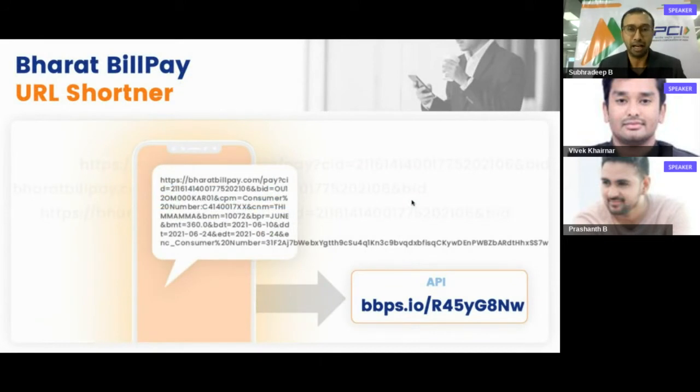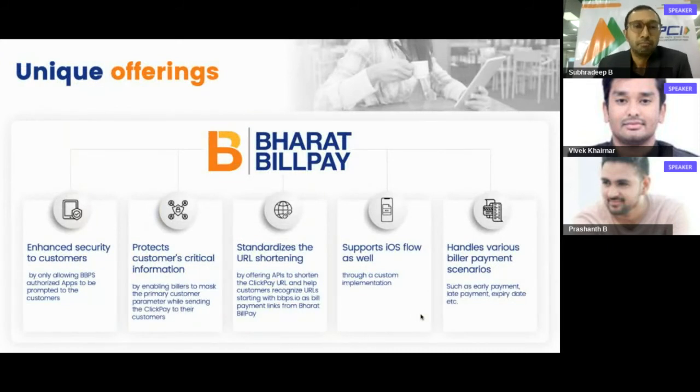Now this ClickPay link can be a very big text, and when the biller needs to send it across, say, SMS or WhatsApp, they need to shorten it. And for that also we have provided an API which gives an output like bbps.io/ then a random alphanumeric string. So this is to standardize the short URL as well, which is going to the customer. So the customer, when receiving such a link, will be aware that this is a bill payment link, and can understand and make the payment with confidence. So that's why we are providing that API and standardizing the shortening of URL as well.